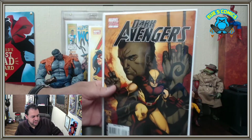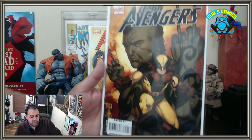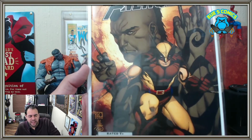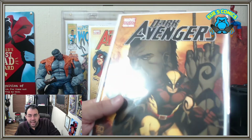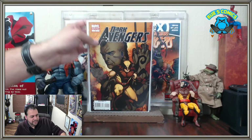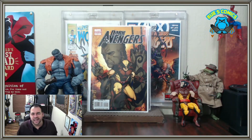Here's Dark Avengers number 5. I didn't have this book. I thought it was a pretty cool Wolverine in his brown and gold. Some kind of variant, I suppose, but I just really like the way that he looked in that. I don't really know much about Dakin, except the only thing I ever knew about him while the story was current was that he was like an ex-drug addict or something like that. And I'm not really into that. So that was pretty much where I had left the character.